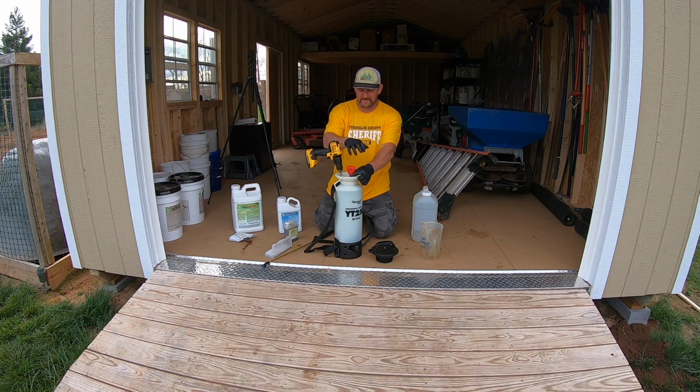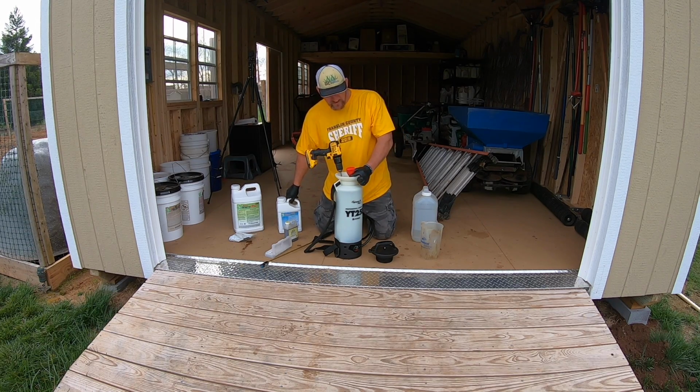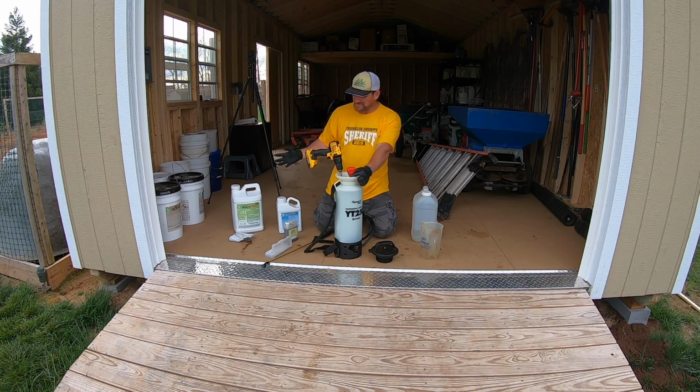Wow, look at that. Now that's pretty cool. This pH is already at a 2.43. Okay, so do I have to do anything special? No, I don't. I'm just going to put my adjuvant in, stir it, and go spray.